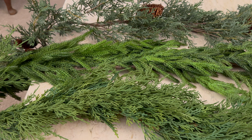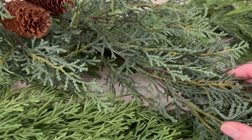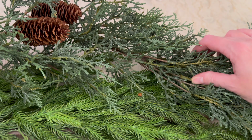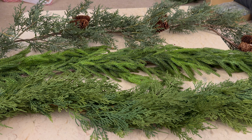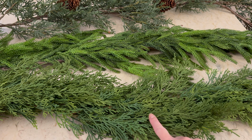I think the Garlands Norfolk Pine and the Studio McGee Cedar colors are more closely matched. I think they are all beautiful and look realistic, way more so than what I could buy 10 years ago. Of course, they are also way more expensive. Overall, my favorite is the Studio McGee Cedar.